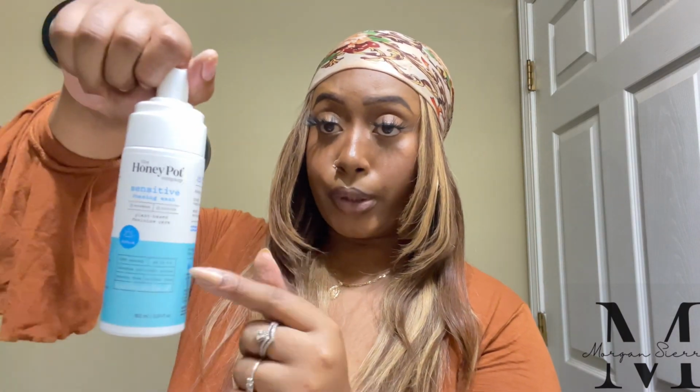But yeah, so also going to show y'all my feminine wash. I did put this in my last video. This is the Honey Pot Sensitive Foaming Wash. So anytime you see the blue packaging, it's always going to be sensitive. I just stick to the sensitive ones. I know they do have other scents, which I pretty much trust Honey Pot, but I just stick to sensitive still. And I love this.